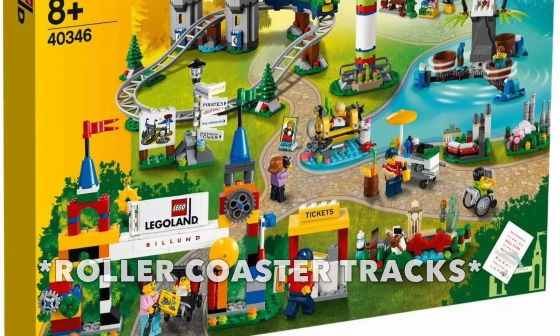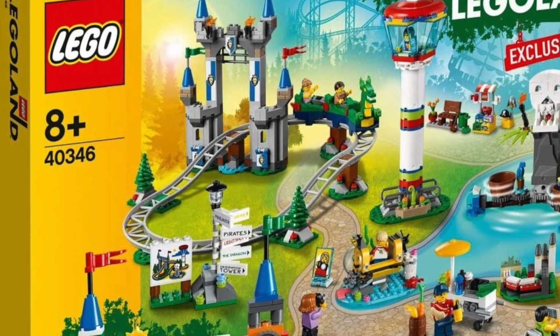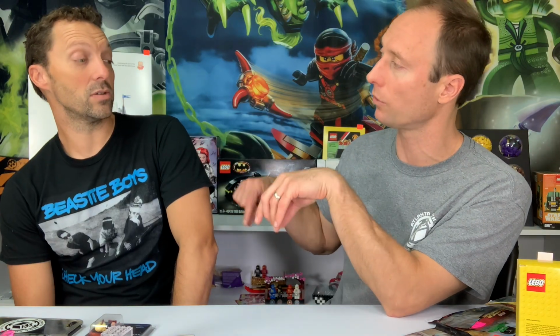The big one with the train tracks, that was over 100 pieces for under $100, and it did come with the new roller coaster in gray. That was the one I felt like roller coasters and trains, that's definitely different. Yeah. I would say if you're only gonna buy one, get that one. That was the only one I got.